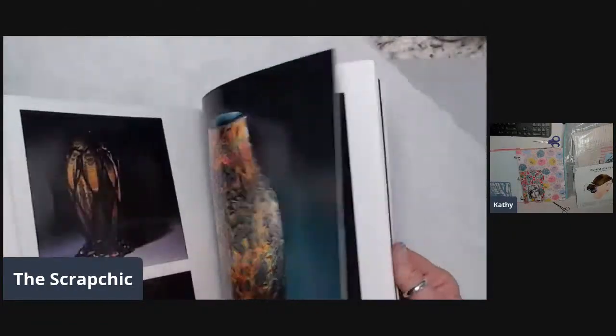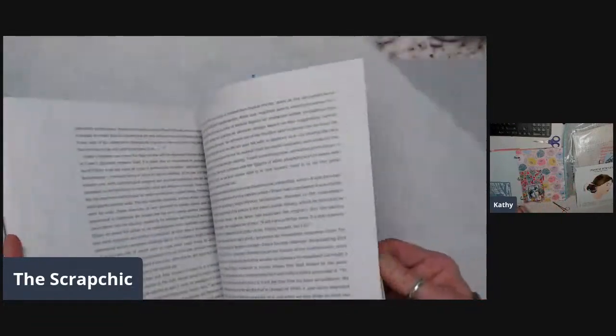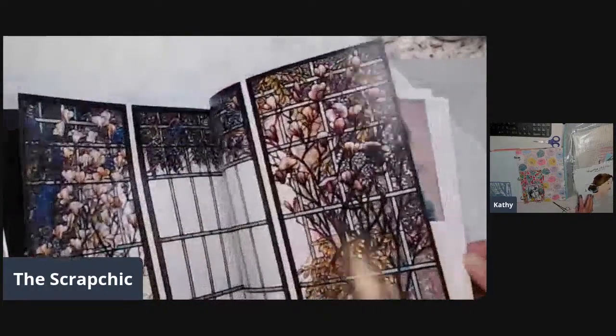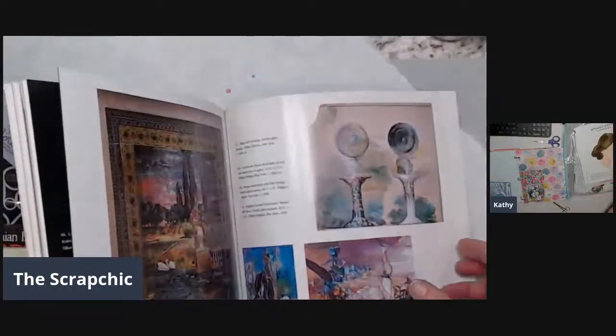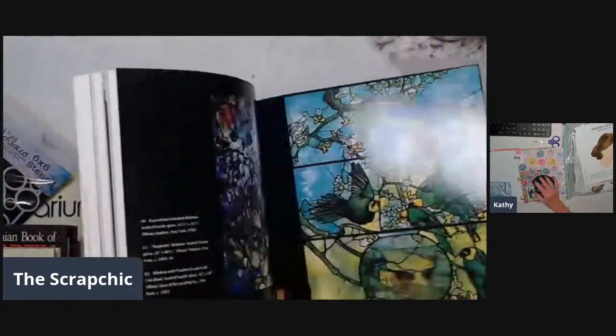So if you want, some people are making, who was it? Rosemary was making a black and white collage book. So the back is where the windows were in a painting. So like I said, for 50 cents, it was worth it.